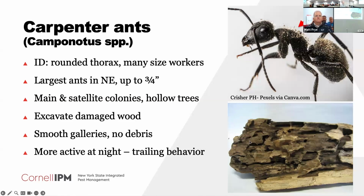Now, how many people have seen carpenter ants? Everyone, right? And have you seen carpenter ants that look different than other carpenter ants, like they have more red in their bodies? Because we have various species of carpenter ants here in New York. We actually have a New York carpenter ant, Camponotus novaeboracensis.